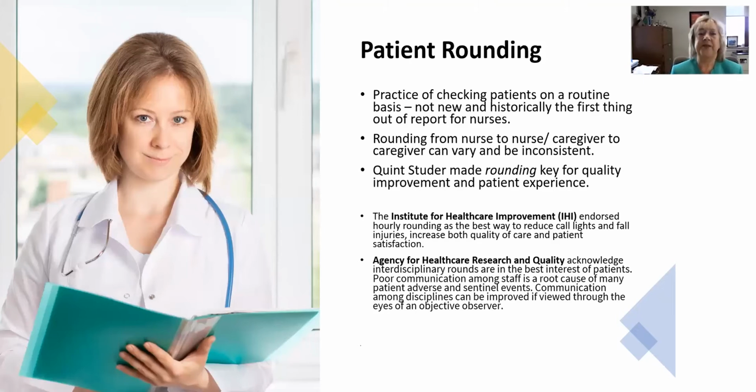So let's talk about patient rounding. It's really the practice of checking patients on a routine basis, or individuals in a waiting room or whatever. It is really not a new process. Historically, it was the first thing out of report for nurses. As a young nurse, the first thing I did, as soon as I heard report, was grab my notes and go around and see all my patients and set up in my mind when I'd come back and check on them. Maybe it was during medication, maybe it was when I did vital signs, but we've done rounding over the years. You also remember physician rounding and things like that.